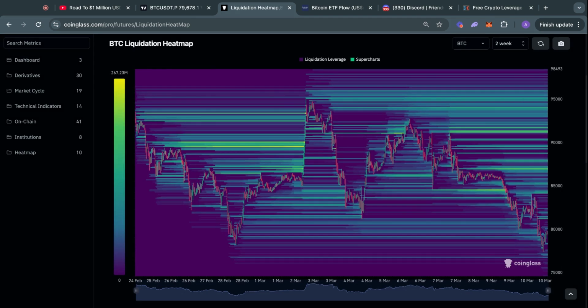Zooming into this 2-week time frame though, you can see that of course currently we're at basically a 2-week low, and therefore all of the liquidity on this 2-week time frame is to the upside. For example, there's some liquidity sitting at around 81k, 84.3k, 87k, and then most of the liquidity is sitting at around this 91,000 US dollar level, and there just continues to be massive liquidity to the upside as well.